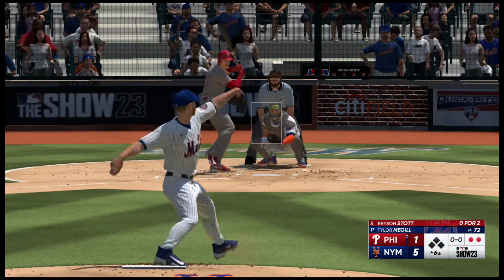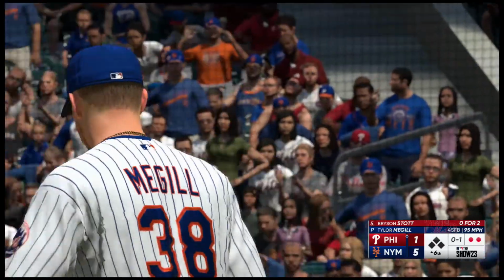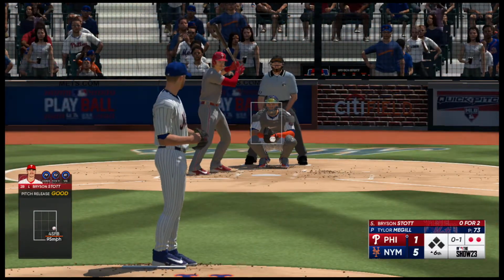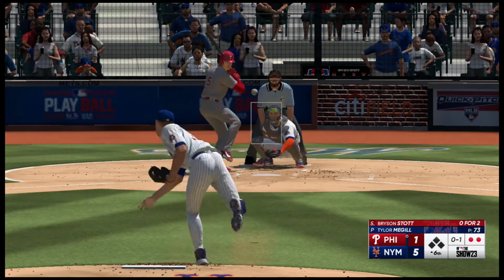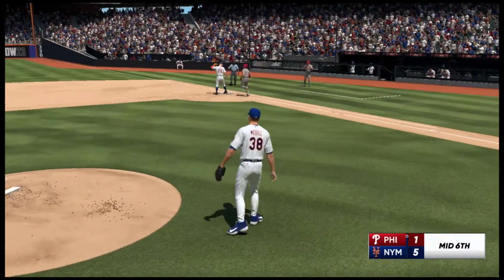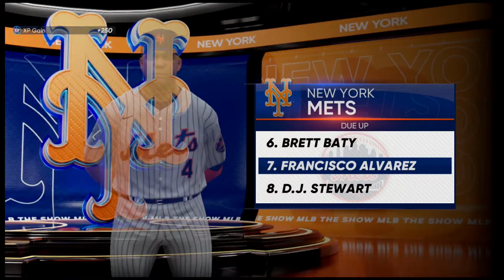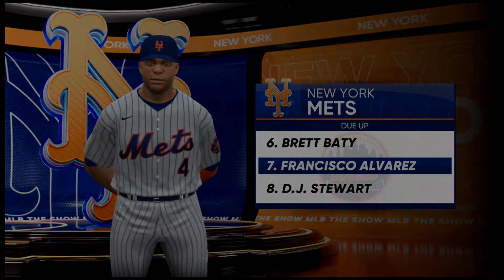All right, man. Stop. In the box with two gone. And it takes a look at a called strike. Let's go, New York. On the ground, right side. Throws to first. And that is the third out of the inning. No runs, no hits, no errors. 6-7-8-2 in the bottom of the sixth. It's the Mets 5.